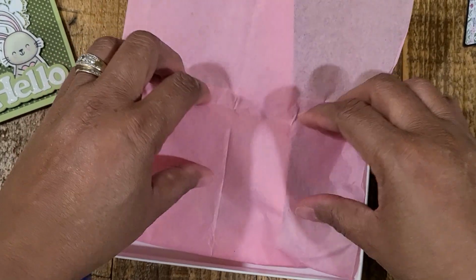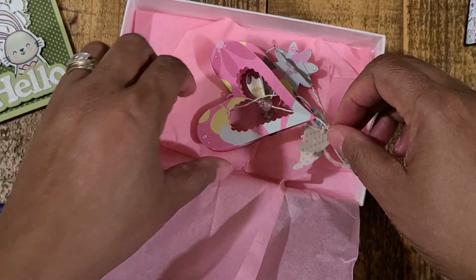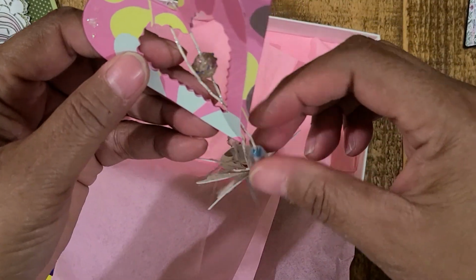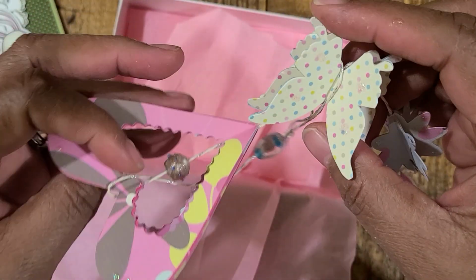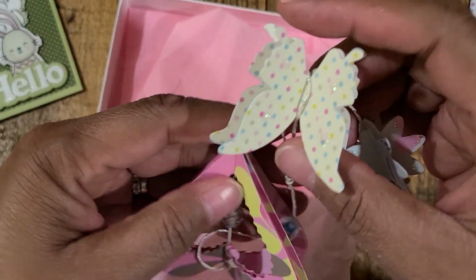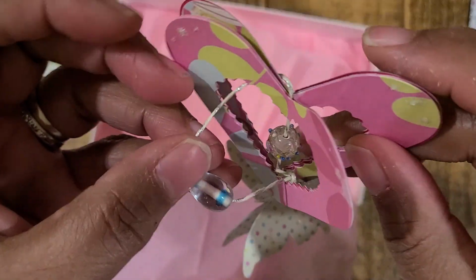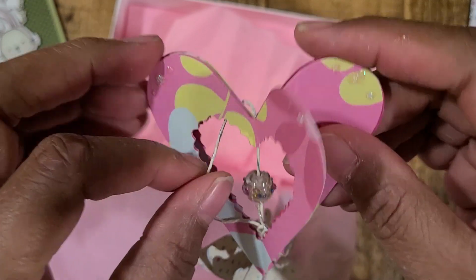So she's got something in this little box. Ooh. Oh, this is pretty. Let's see. Oh, this is really pretty. Okay, let me see how it goes, guys. I think it got a little tangled, but let me just figure it out. I probably should have done this ahead of time. Let's see. Uh-oh. Okay.